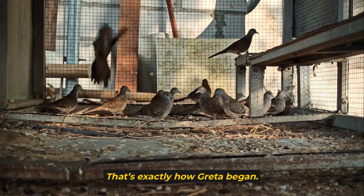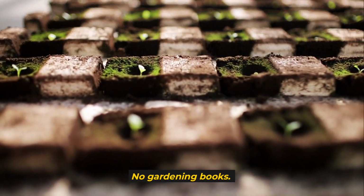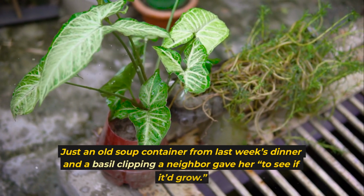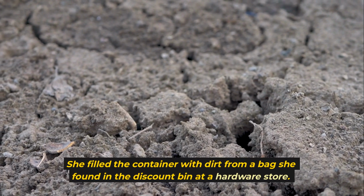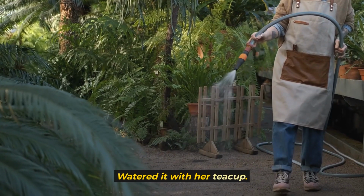That's exactly how Greta began. No plan. No gardening books. No perfect tools. Just an old soup container from last week's dinner and a basil clipping a neighbor gave her to see if it'd grow. She filled the container with dirt from a bag she found in the discount bin at a hardware store. Poked a hole with her finger. Gently tucked the little stem in. Watered it with her teacup.